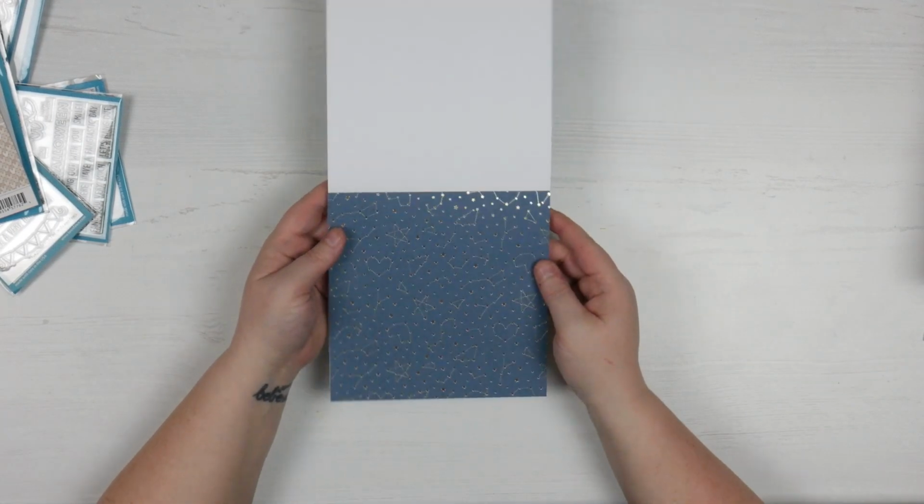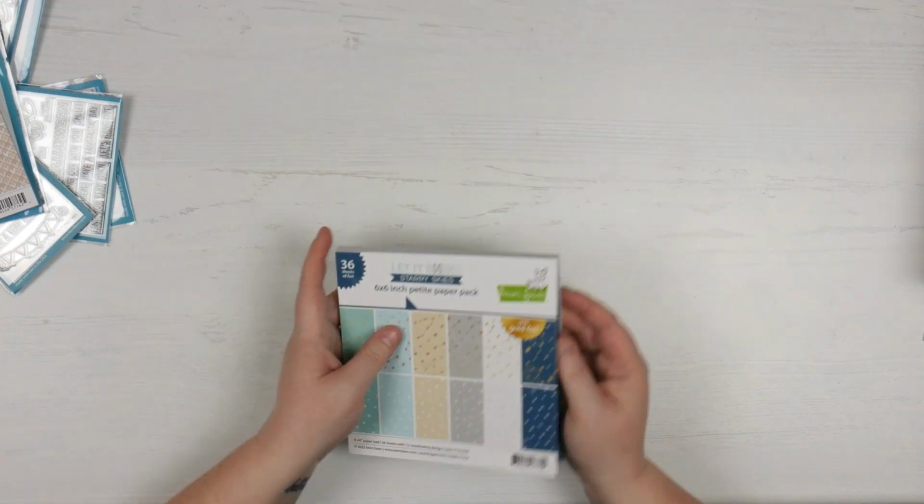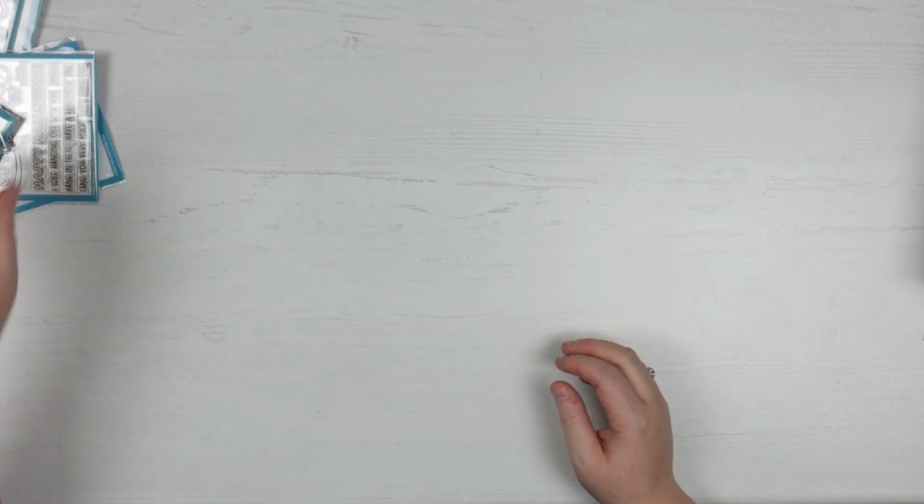But then check this out. Check out that navy with the gold. Oh. And then the stars. The most gorgeous paper pack. I love that. So there we go.